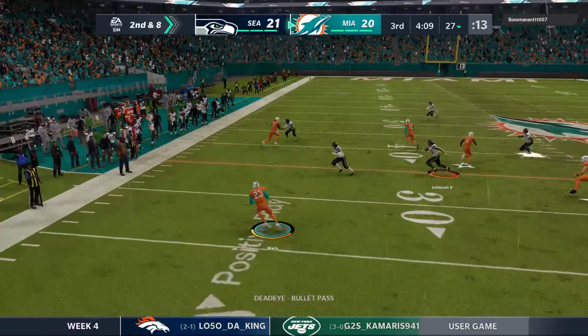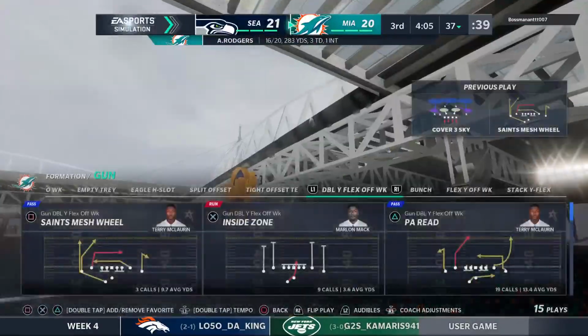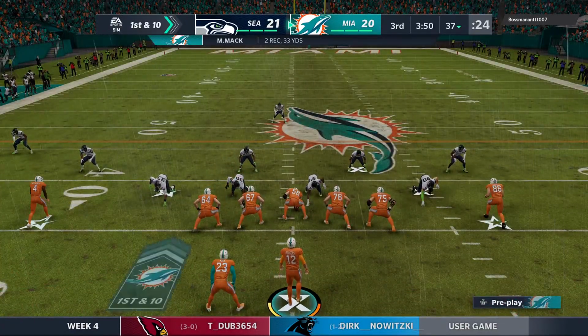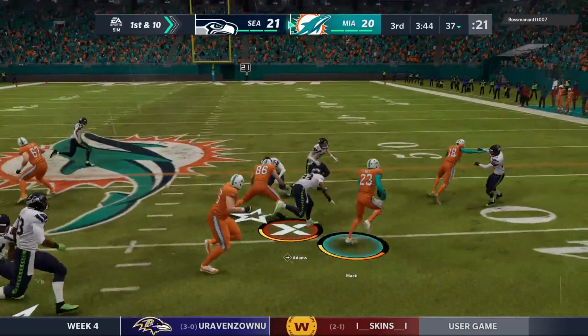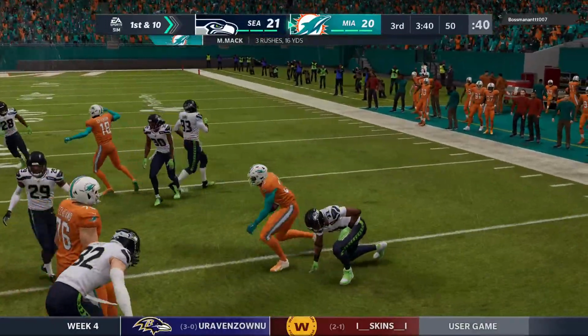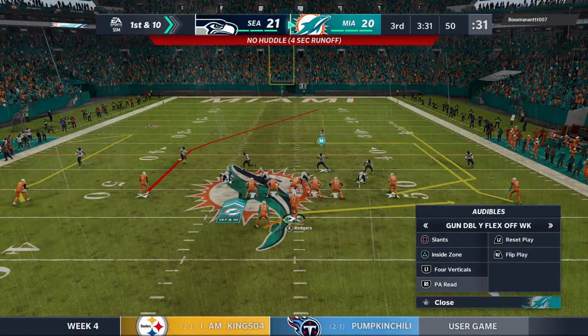From the 27, Rodgers. He completes this one to Mack. And he'll be brought down right around the 37. 9 yards to pick up there, and it's a first down. I'll tell you, far from ideal conditions to play in, but neither offense has had much trouble. Plenty of points to go around. 1st and 10. And he'll be stopped right at midfield. That one good for 13 and a Dolphin first down.